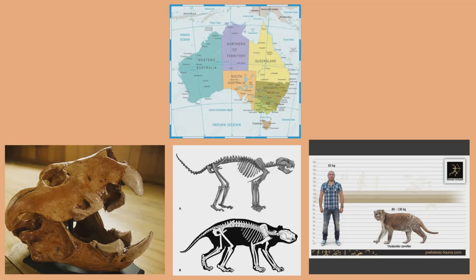So on the top picture right here, here's a map of Australia, and this is where you find a lot of really interesting fossils. Not just dinosaurs and other types of prehistoric creatures, but you actually get some weird looking animals found in Australia. So that is really, really neat. And in the bottom right corner, here's a size chart of Thylacoleo compared to a human being. So not quite as tall as a human being, but it's still a pretty cool looking animal.